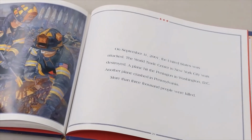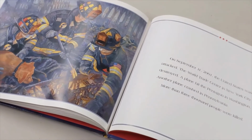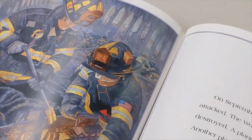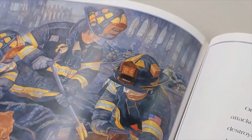On September 11th, 2001, the United States was attacked. The World Trade Center in New York City was destroyed. A plane hit the Pentagon in Washington, D.C. Another plane crashed in Pennsylvania. More than 3,000 people were killed.